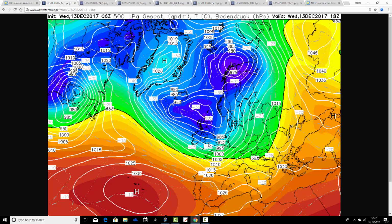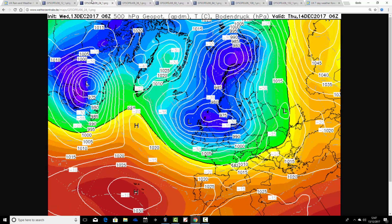We're ranging from around 3 to 8 degrees Celsius. It has been quite mild in the morning in the south, but I suspect those temperatures will level off, maybe even drop a little bit into this afternoon.